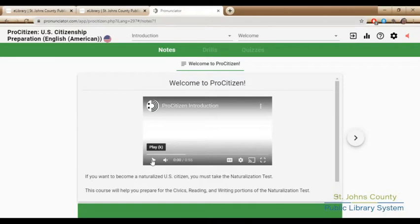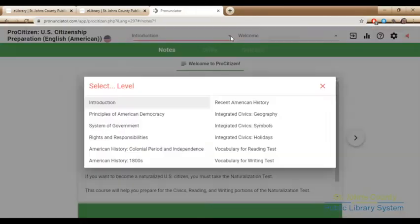As long as you create a username and password, you'll be able to pick up whenever you want to. So the way that this particular test module is set up, and I'll click this down arrow right here so you can take a look, is there are different levels and different chapters, if you will. For instance, there's an introduction, then we go into the principles of American democracy, system of government, rights, responsibilities, American history, integrated civics, and then vocabulary as well.